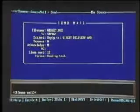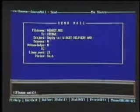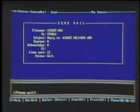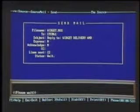Now, what about finding out whether you have incoming mail? You mentioned that right at the end. How do you do that? Well, if we look at the screen right now, you'll see that the message is just being sent. This window shows that the lines are being sent now, and as soon as the send is complete, a screen will come up, and it will show whether or not there's any messages waiting.